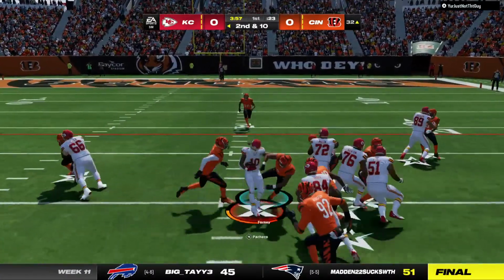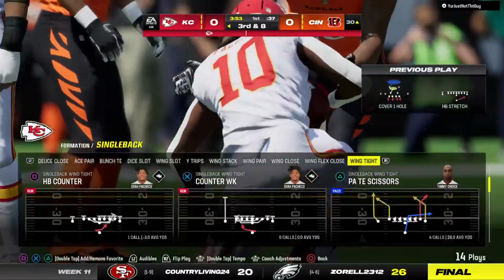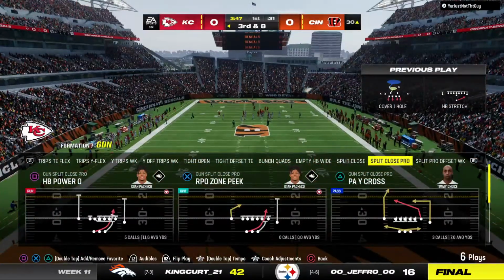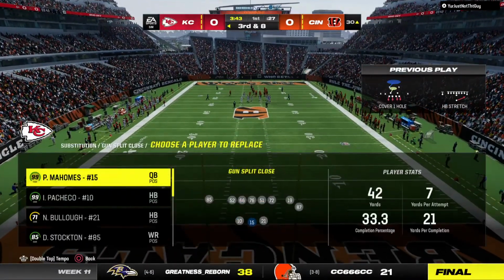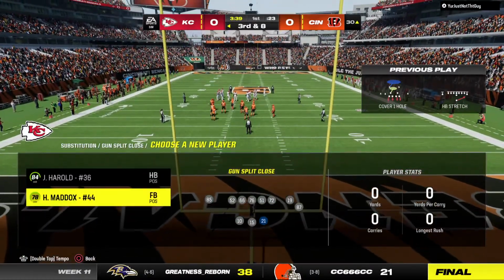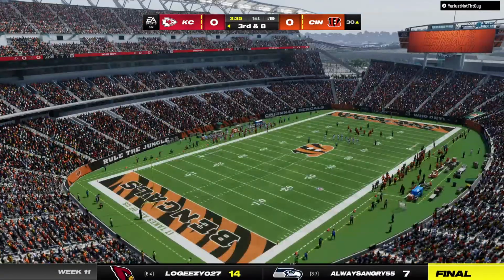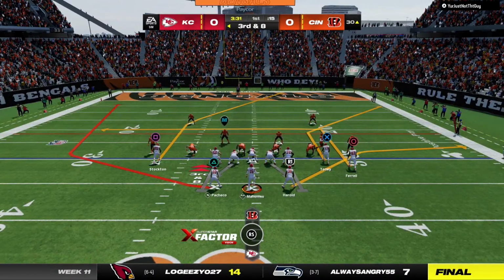A run by Pacheco on second down. And only able to get two here. Stopped at the 30. Brandon, we talk all the time about those hybrid players, guys who can do more than one thing. And I think if you're playing strong safety in the NFL today, you are a true hybrid. Part linebacker, part cover guy. And coming up, sticking his nose in the mess there and making a nice play defensively. The 22 is the line to gain here on third down.